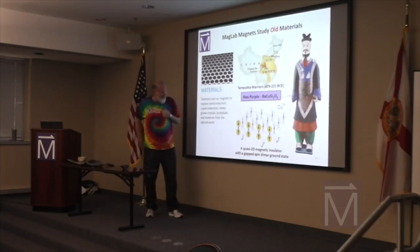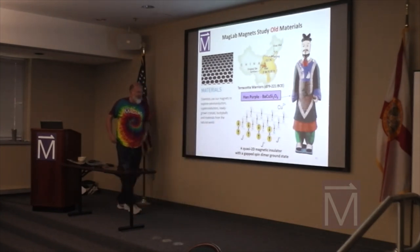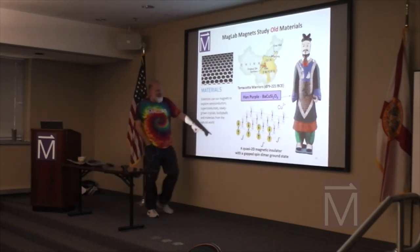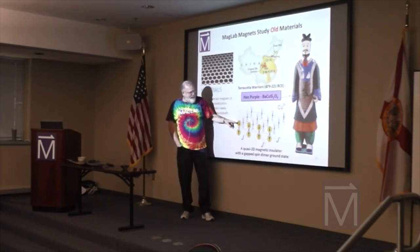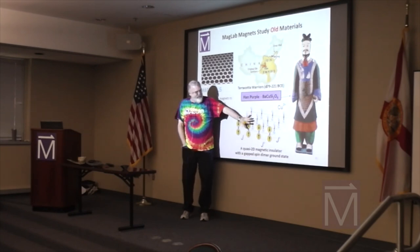Why were they interested? Well, they were interested because it also is a quasi-two-dimensional magnetic insulator with a gapped spin dimer ground state. And we're pretty sure that the Chinese didn't know that at the time. This material is interesting. This is the way physicists think. We're very simple people. If high-temperature superconductivity comes out of a copper-oxygen checkerboard, that's one layer. What's going to happen if we've got two? I mean, that's the way we think.